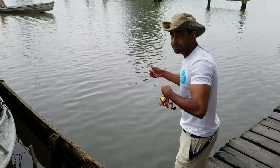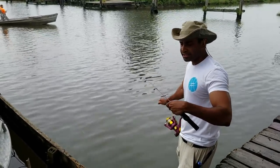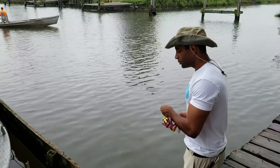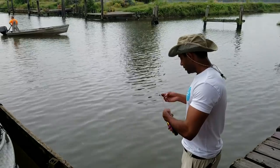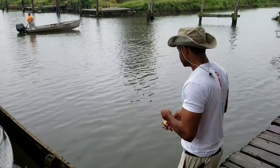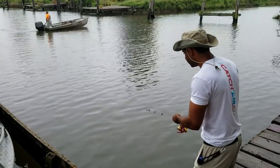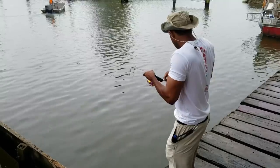There's a lot of weird species out here. I've already caught one called the Texas or Rio Grande cichlid or something, and it was really, really interesting. Gotta make sure that drag isn't too tight. Dude, there's a lot of weird stuff down here. Oh, I'm getting a bite already. I think. Oh, yeah.